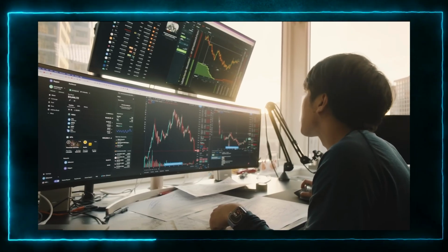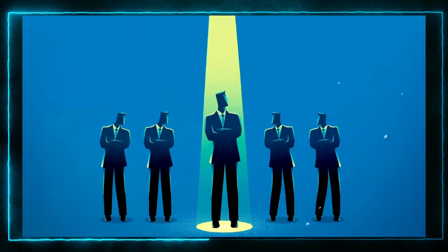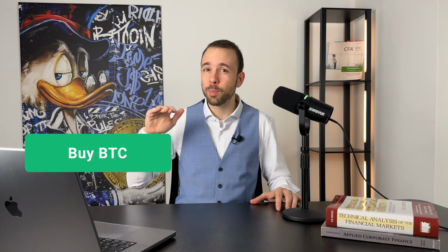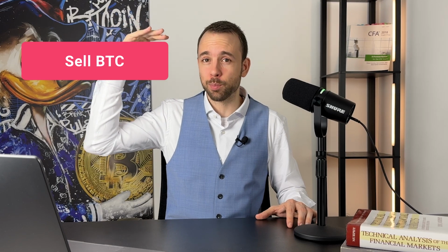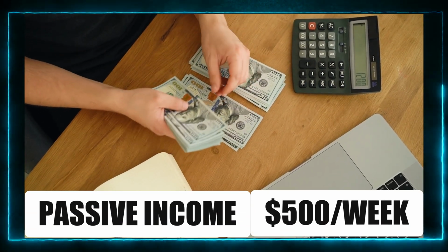This is a huge advantage that only 5% of all crypto traders are using. And you can belong to this 5% because this strategy allows you to buy Bitcoin below the current market price, and after that, sell Bitcoin at a higher price and make a profit. And for this, you get a passive income of $500 per week or even more.